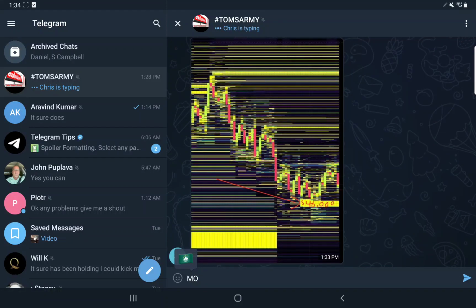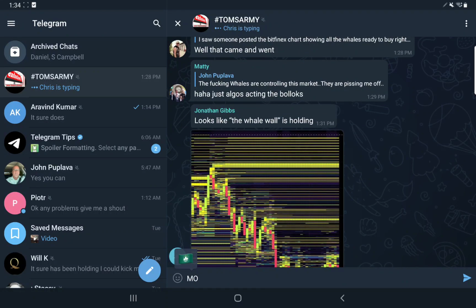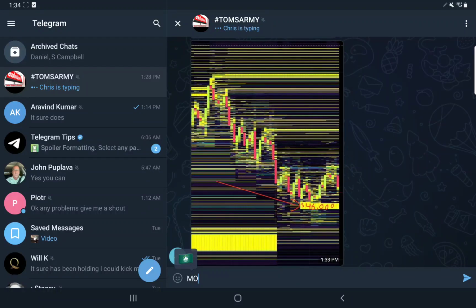And we're looking at the accumulation zone. We got Jonathan in here, and it's a whale wall holding for sure. But that's why if we break that, 41,000 is the key area.